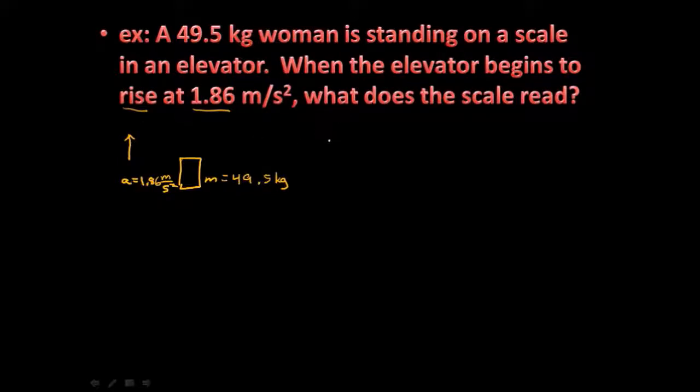Now it looks like that's all we have, and it looks like there certainly isn't enough information to finish the problem. But there is, because there are other forces at play here. For example, the woman, because she has mass and because she's on Earth, she has weight. And that weight we'll call mg, and we can calculate it. It's going to be 49.5 times, and that's in kilograms, so we use 9.8, not 32.2.